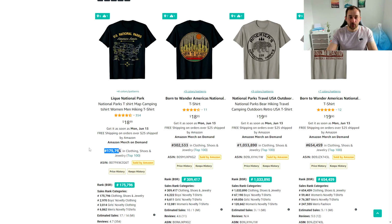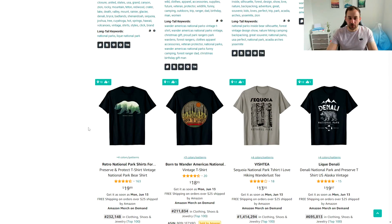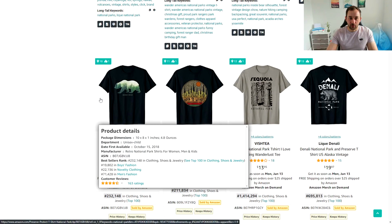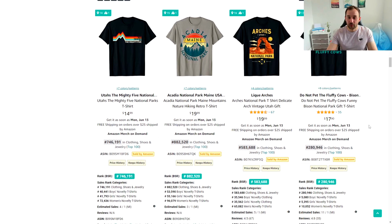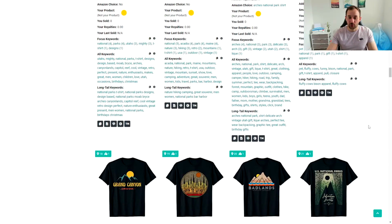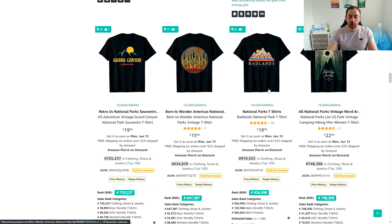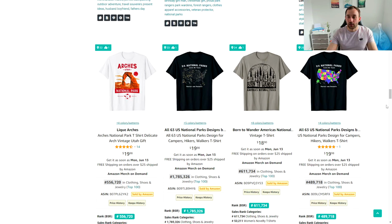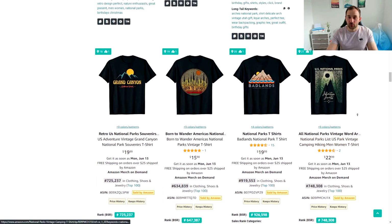As we can see right here, 100,000 BSR is really good, and it has a lot of reviews. So try out different things. We've got animals right here with a forest overlay as well, which is quite cool. One thing definitely to watch out for here is I'm pretty sure some of the national parks will have trademarked names. So before you upload any of these, or before you even design any of these, make sure that the name you're going to use isn't trademarked for use on t-shirts. Come up with some cool ideas, mountains, forests, and you can probably come up with some sales for this niche if you niche down and create something unique.